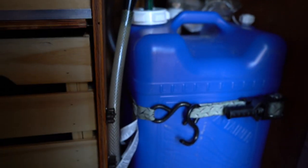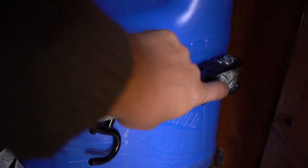I need to fill up this sucker right here, because if you can see, it's very low.